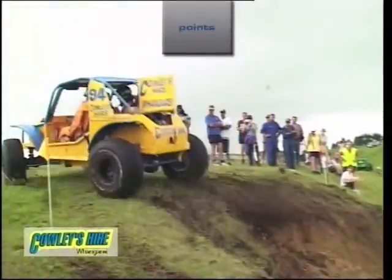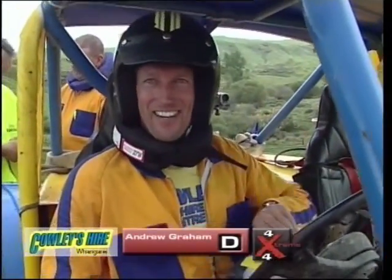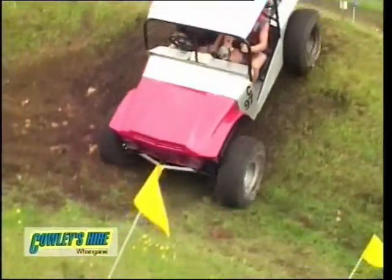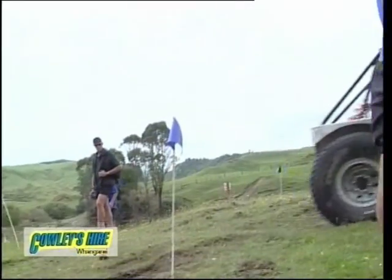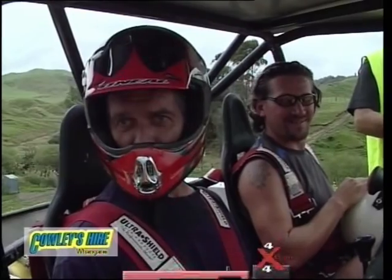Straight over the top. He cauliflowered the blue peg, but he didn't knock it down. That was good, mate. Real good. Dave Toohey with Ant at the brakes. And clean out over the top, but they took some pegs on the way, so that's 20 points. It's cracked a piston. That's what that knock is. Are you keeping on? Yeah, we'll carry on until the motor falls out.